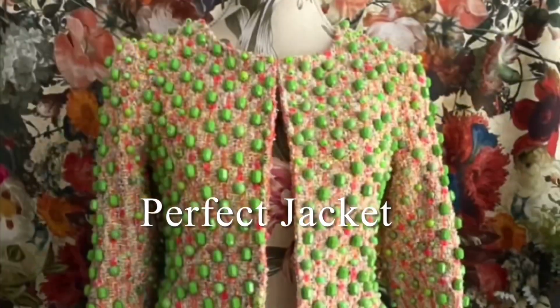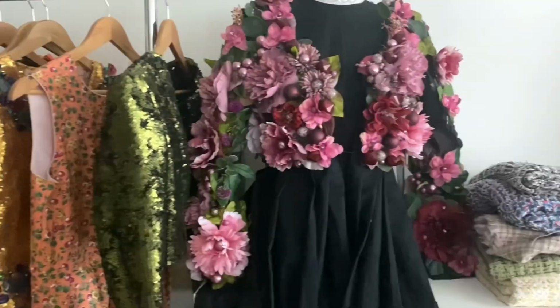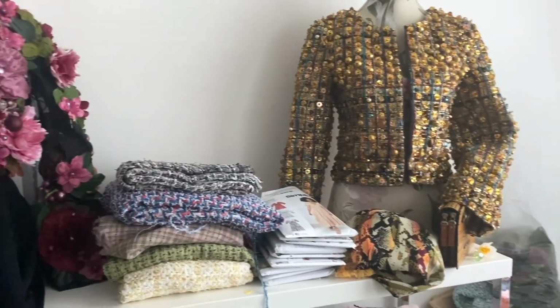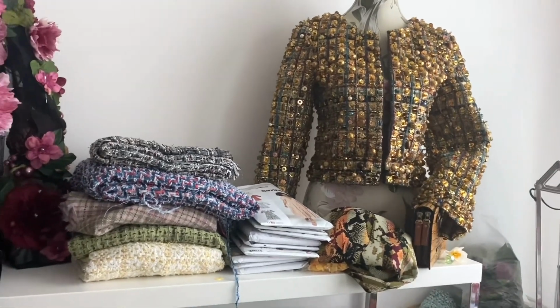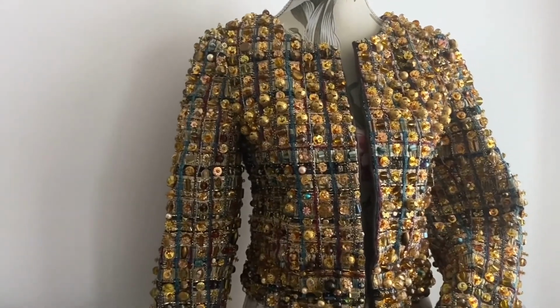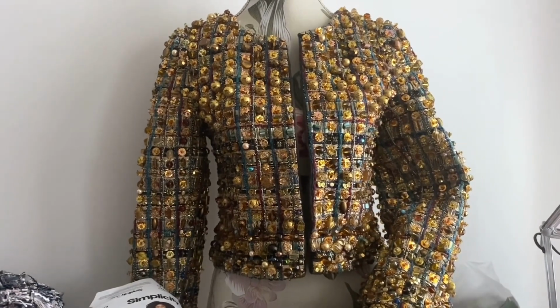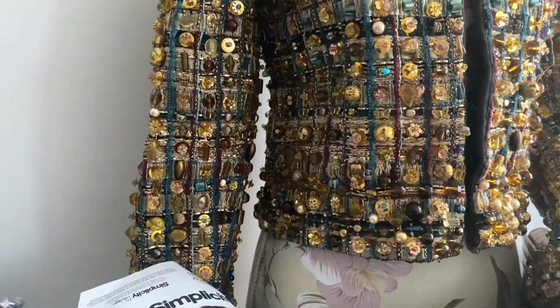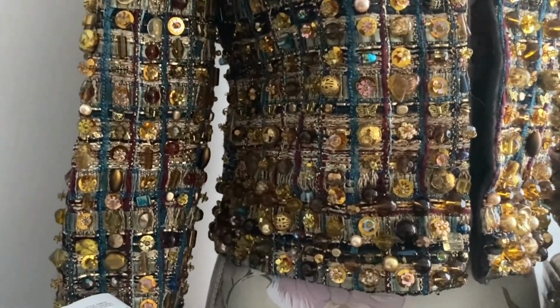Perfect jacket. So last episode was a sewing vlog. Actually, I'd spent pretty much the whole day beading the last arm on the Egyptian tweed jacket, that gold shining thing in the corner there. It took all my sewing time to bead that last sleeve. And then after that, I just spent 20 minutes shooting stuff for a sewing vlog.